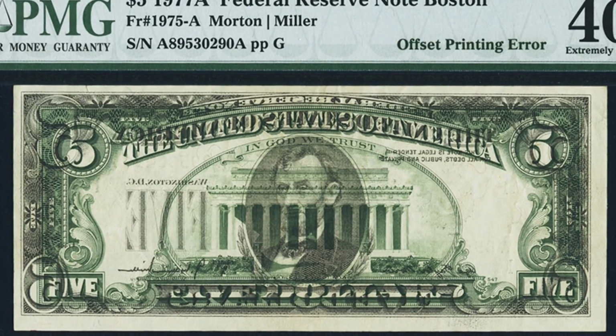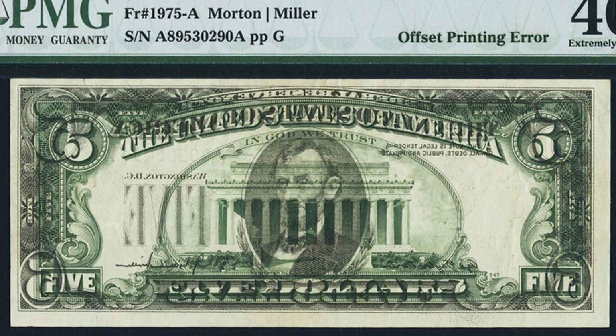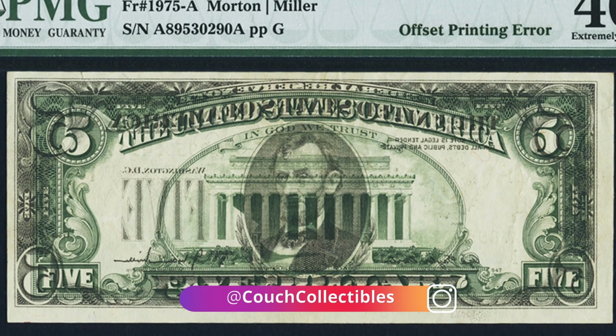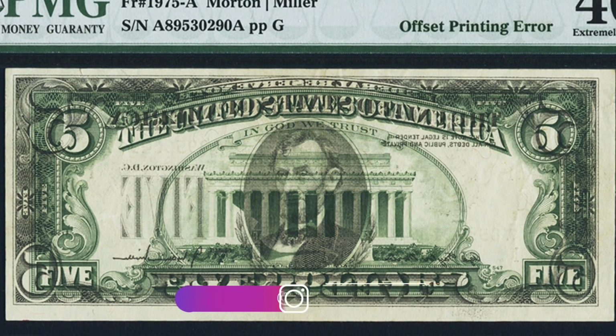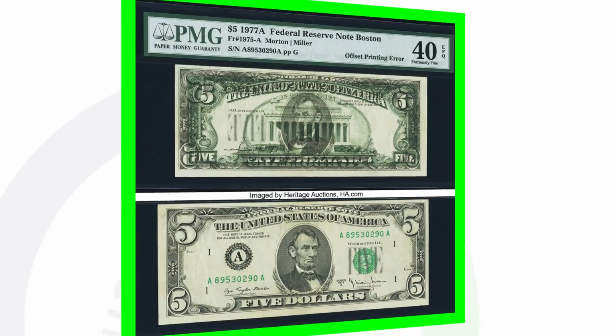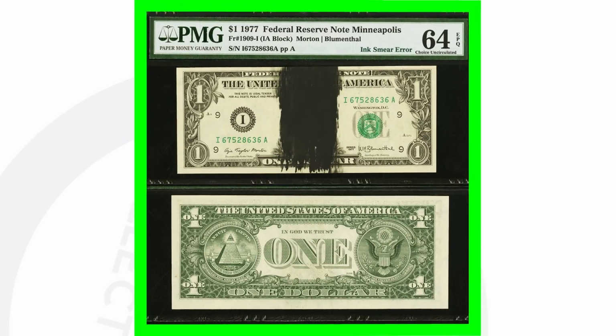Moving right along to a 1977 $5 bill. Man, do you guys miss this old design, or do you guys like the new design better? Let me know in the comments below. So this is an awesome error taking place. Obviously you could see that there on the back of the bill, you see the front of the bill being printed, and that is what is called an offset printing error. Now this $5 bill here sold for over $200. You would think it would sell for a little more, but 200 bucks, not too bad for a $5 bill from 1977.